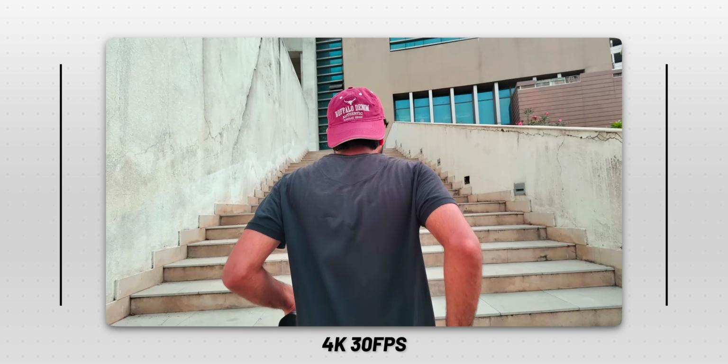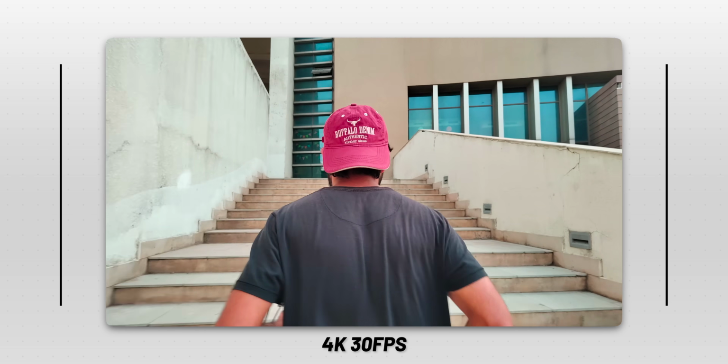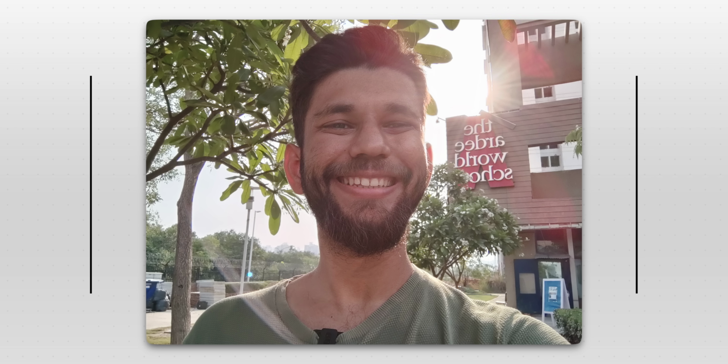Now you can record up to 4K 30 FPS on the main sensor, and we checked OIS works in the main sensor, as you can see in this footage. But if you want better stabilization, you will have to switch to 1080p 60 FPS. And a good thing is you can take 4K 30 FPS videos through the front camera, and even the selfies turn out really good. It looks close to natural human skin tone.